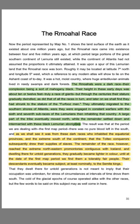Aborigines. The result was that at the period we were dealing with, the first map period, there were no purebloods left in the South, as they say. As we shall see, it was from these dark races who inhabited the equator province and the extreme south of the continent that the Toltec conquerors subsequently drew their supplies of slaves. We still talking about melanated people and giants too. The remainder of the race, however, reached the extreme northeastern promontories contiguous with Iceland.